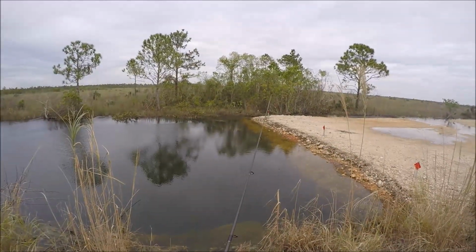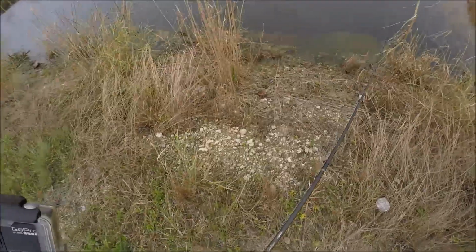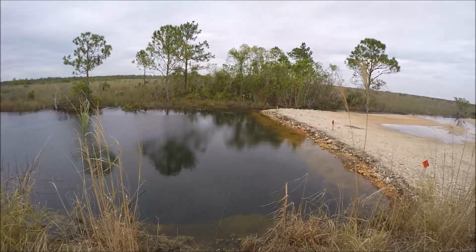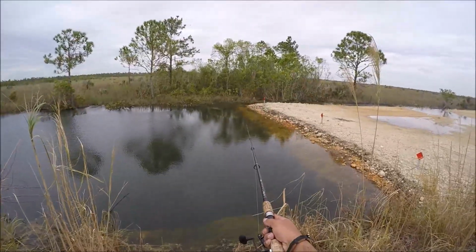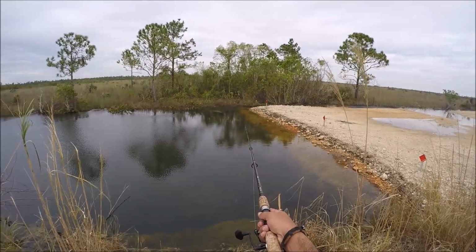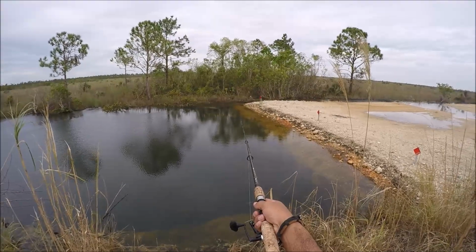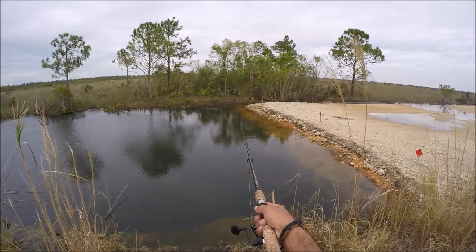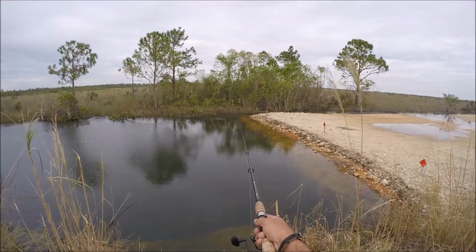Alright, you guys, I don't know if you can see, this is the first time I've seen it over here in person, but there's a boa right over there swaying back and forth under the water. It's just sitting there. Looks like a big one too. I'm pointing right at it. You can see it swaying back and forth right under the water. He just lifted his head a little bit.